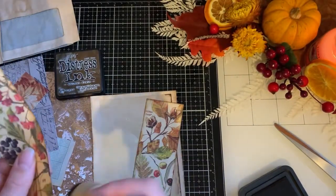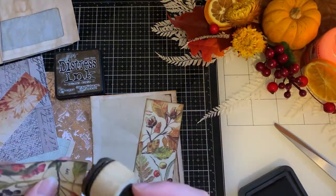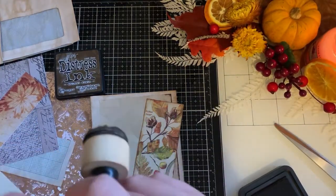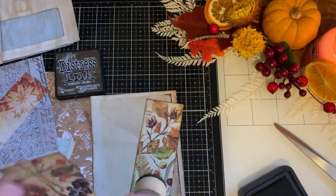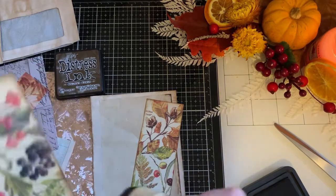Today I am burning cherry blossom. It's not very autumnal, but it smells amazing. It's actually one of my favourite ones. I have a bigger version of it downstairs in my living room.